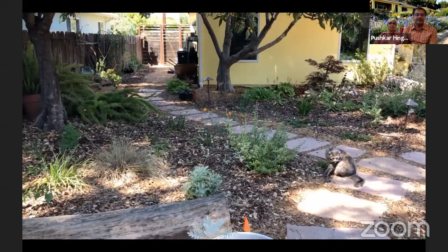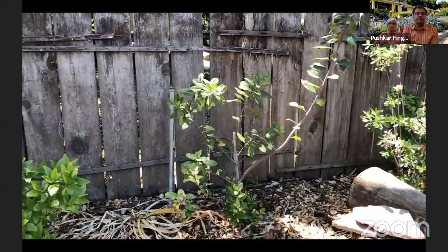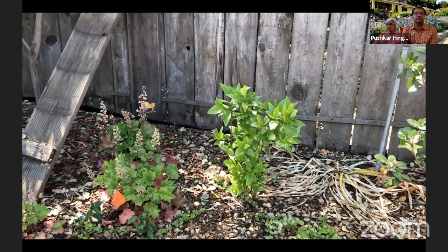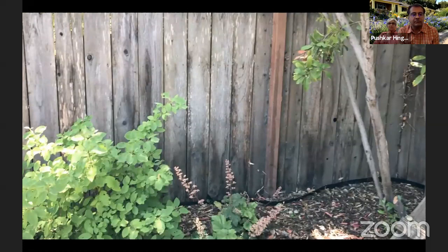There's also a toyon that we planted new, spice bush, another string of alum root, and an existing older toyon, which gets brilliant red berries in the fall that the birds really love. Under it is dogwood, some Santa Barbara sedge. Taking advantage of the shade is a leopard lily waiting to be transplanted, and a coffeeberry in the back.